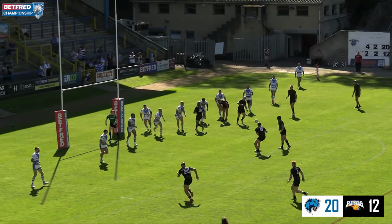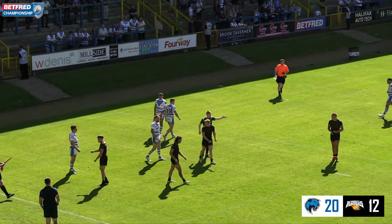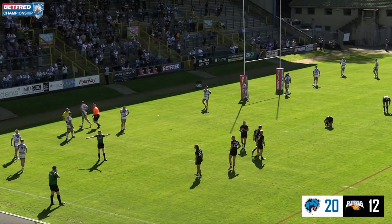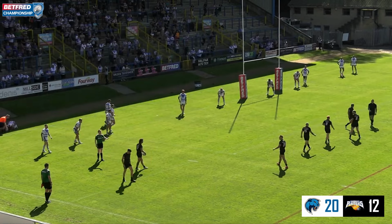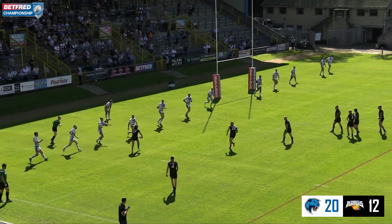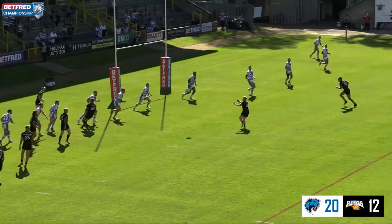Last tackle here for the Raiders. Here's Walker once more. Kicks to the corner, looking for Toll. Saltonstall took him out of the ball. I was just about to say using all his experience, but he made it too obvious. And Barrow have another set of 6 on Halifax's line here. As Carr didn't know whether to kick it backwards or tap and go. Taps and goes. Great tackle down low by Connor Davies, helped out by Tibbs.